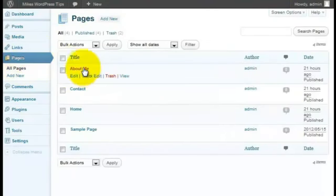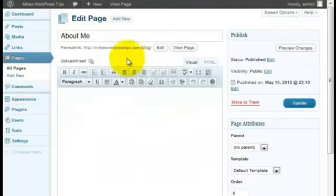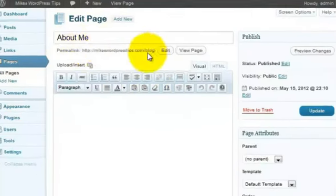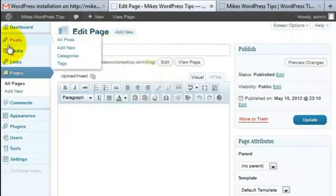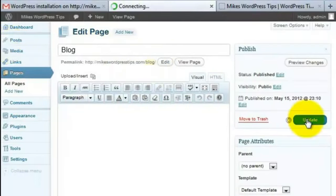Okay, now remember we were making 4 default pages: the home, the blog, the contact, and about me, but there's no blog showing up here. I'll show you what I did. I'm going to click this about me. And see how the permalink says blog? Well, that's because when I was originally making the blog page, I'm just going to click update.